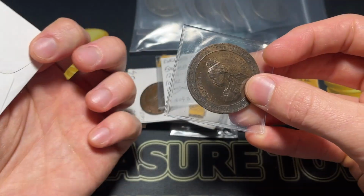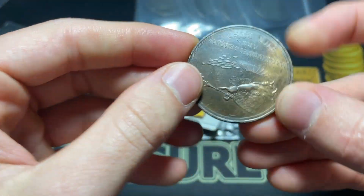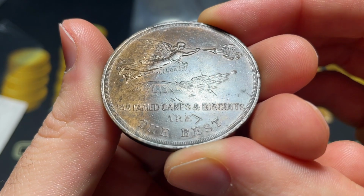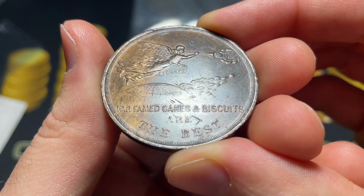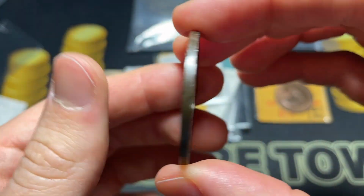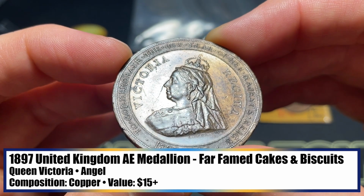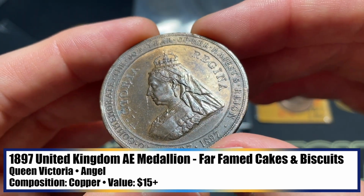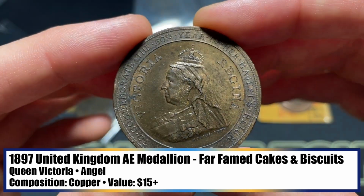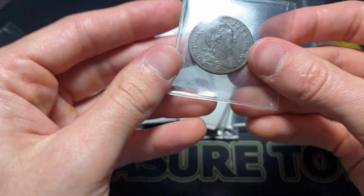I'm not sure exactly what that means, but it looks like it's some sort of a Queen Victoria copper. I may need a bit of help and an explanation here, but it says far-famed cakes and biscuits are the best. It seems far-famed must have produced this token, and it's going to have Queen Victoria 1897, commemorating the 60th year of Her Majesty's reign. Very interesting little token. I think most of this stuff is going to be a bit older than that even.